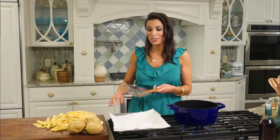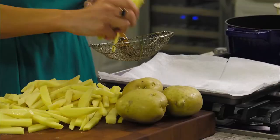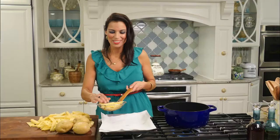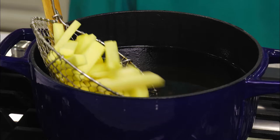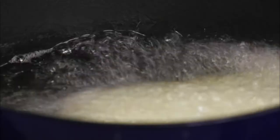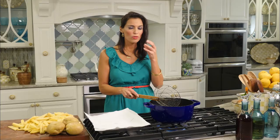Okay, so we're just gonna simply grab a handful of our fresh cut, hand cut, Yukon Gold, golden, delicious potatoes. We're gonna just lower them into the oil, just like so. We want them a nice, light golden color, and we want them nice and crispy and crunchy on the outside, and still really nice and luscious on the inside.